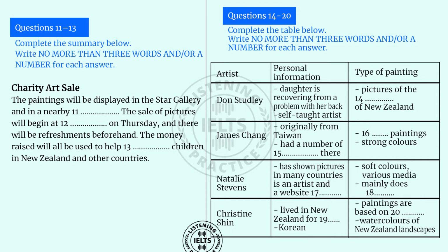Now, if you're interested in buying rather than just looking, and we hope a lot of you will be, the actual sale will take place on Thursday evening, with sales starting at 7:30. Refreshments will be available before the sale, starting at 6:30. We've got about 50 works by local artists showing a huge range of styles and media, and in a minute I'll tell you about some of them.